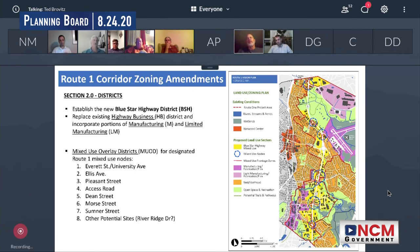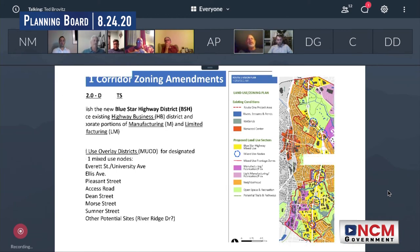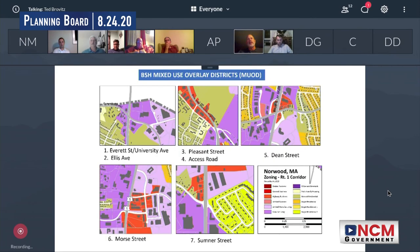In addition to that, at the key intersections, we'll apply the mixed use overlay district, which, as you know, was adopted last year at town meeting for the central business district. We are going to use that overlay district at these key intersections, including Everett and University, Ellis Avenue, Pleasant Street, Access Street, Dean Street, Moore Street, and Sumner Street.